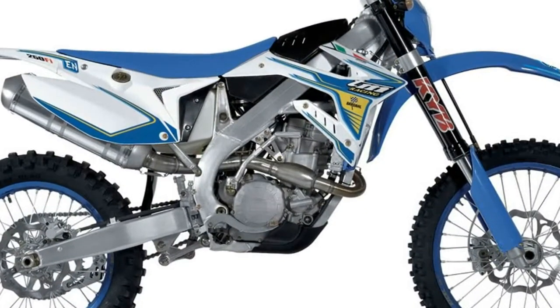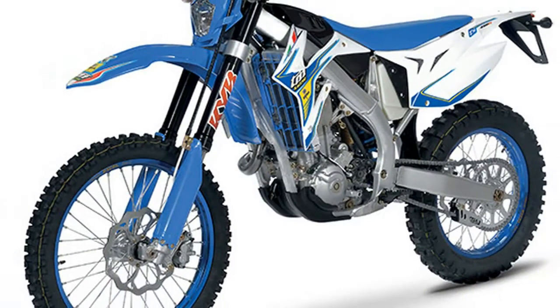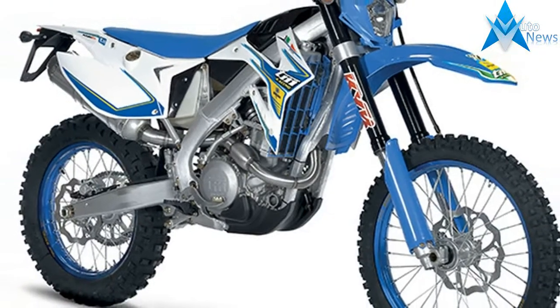The only reason we point this out is that it illustrates how rare it is to see a TM out in the wild and in the pages of Dirt Rider. That being said, we are working on some plans for the near future, so you might just see one of the new 300 FIs here pretty soon.